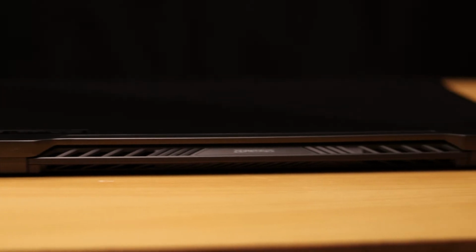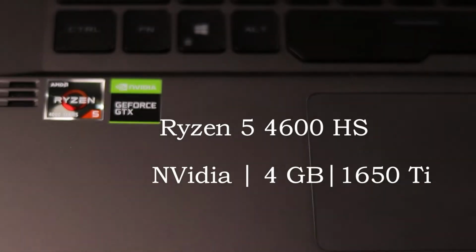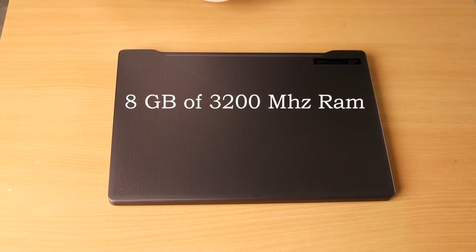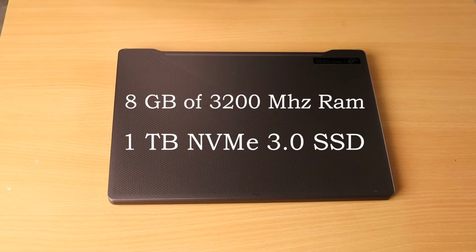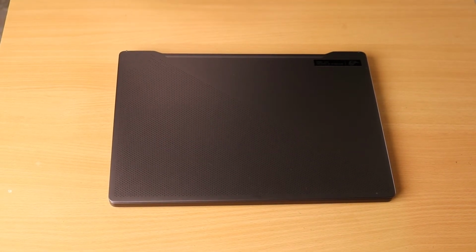Now I just don't want to give you a review based on detailed statistics and figures, just like the stock markets or the machine learning codes. I'll just give you a gist of what exactly it feels like. So I bought this. The Ryzen 5 4600HS, paired with 4GB of GTX 1650 Ti. It has 8GB of 3200MHz RAM, paired with 1TB of NVMe 3.0 SSD.